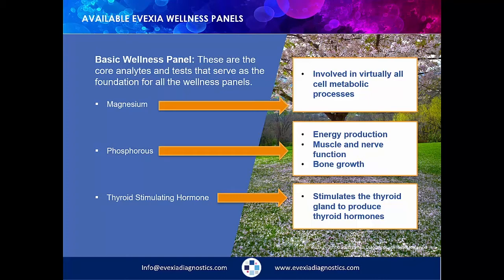Next is phosphorus. And it's important to realize that phosphorus is a structural component of bone, teeth, and it is essential for DNA, RNA, and ATP production, as well as part of the cell membrane, which is the reason why you want to know the status of this element. Phosphates are vital for energy production, for muscle and nerve function, and for bone growth. They also play a role as a buffer, helping to maintain the body's acid-base balance.